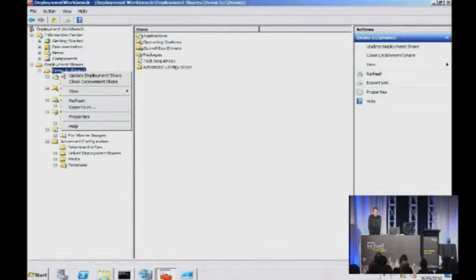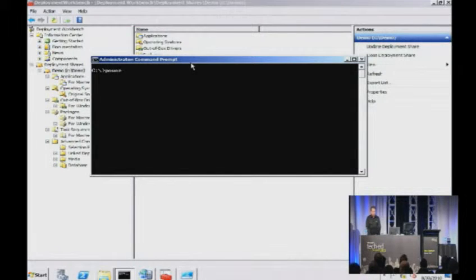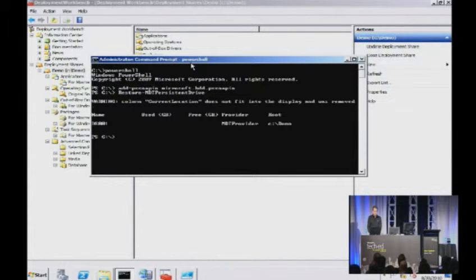So the update process is simple enough. I could just right-click and choose Update Deployment Share. Or if I wanted my console to continue to be useful for something else, I could do the same thing with PowerShell, because everything in MDT is PowerShell enabled. I could do Add-PSSnapin Microsoft.BDD.PSSnapIn, Restore-MDTPersistentDrive, Update-MDTDeploymentShare.